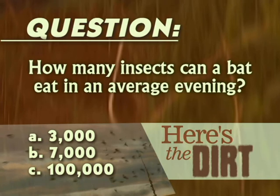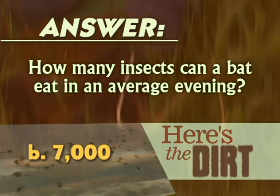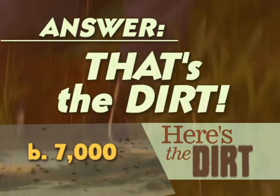And now we're back with the dirt on bats. In an average evening, a bat can eat up to 7,000 insects. And that's the dirt.